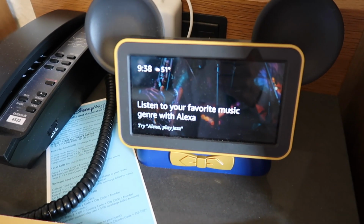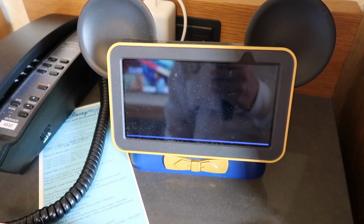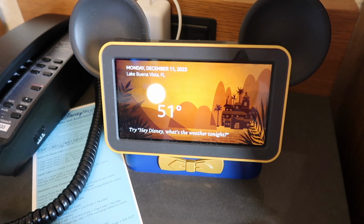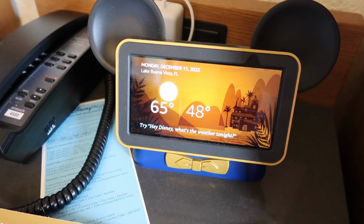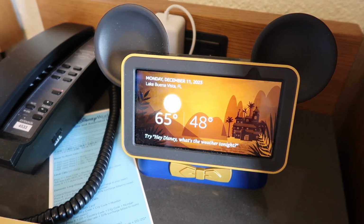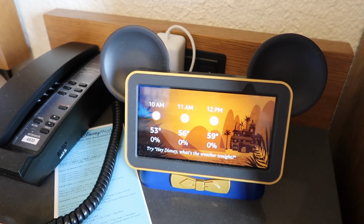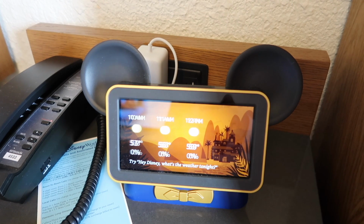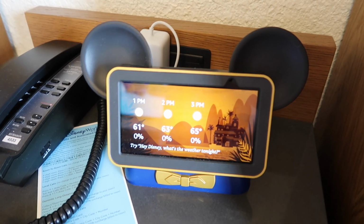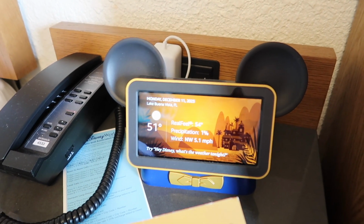Okay. Hey Disney, what's the weather today? The current weather is 51 degrees Fahrenheit with partly sunny skies. Throughout the day, you can expect more of the same, with a high of 65 degrees and a low of 48 degrees. Not a cloudy sky. I love it when we get beautiful days. Okay, it's December. It's gonna be a little chilly today, you guys. Wearing my Spirit jersey.